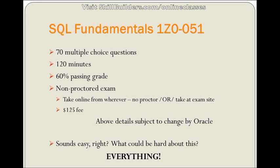SQL Fundamentals, 051, 70 multiple choice questions. Fortunately, all 3 of these exams are multiple choice questions. All right, so it's not writing code or anything. You get into that when you're in the Oracle Certified Master, but not in the OCA OCP. 120 minutes to answer 70 multiple choice questions. The passing grade is only 60%.